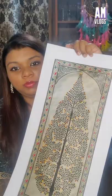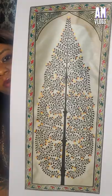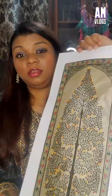I mean, however, I really like that one, but this happens to move my feet. Now, what a painting! And now, this is done on tussar silk material. And look at the neatness of this painting. Before I get into telling you about what the painting happens to be about, what a beautiful painting. Wow.